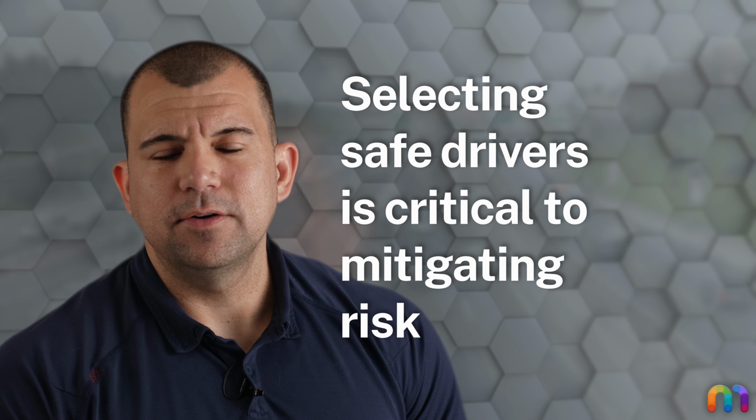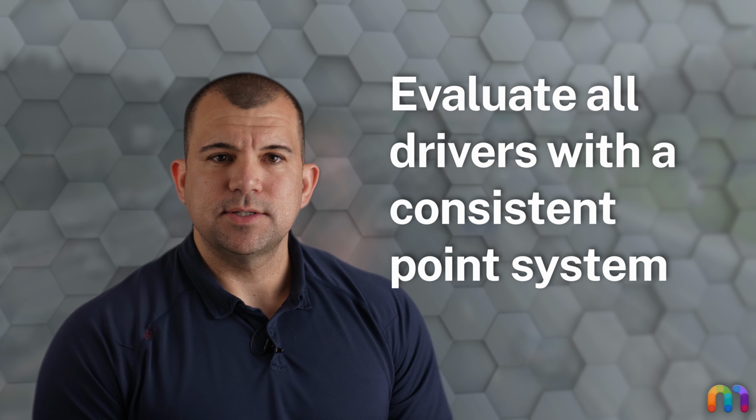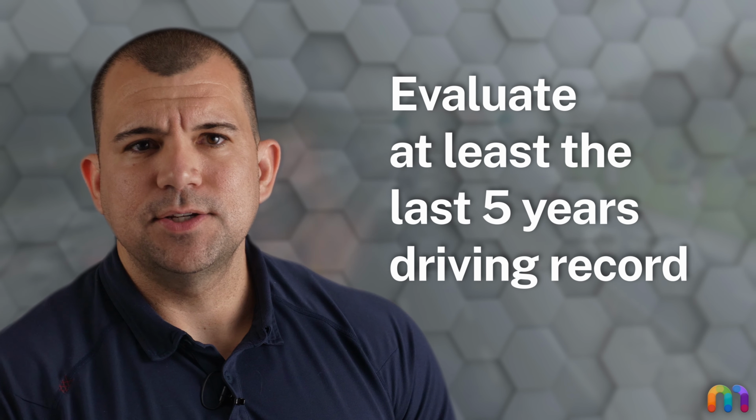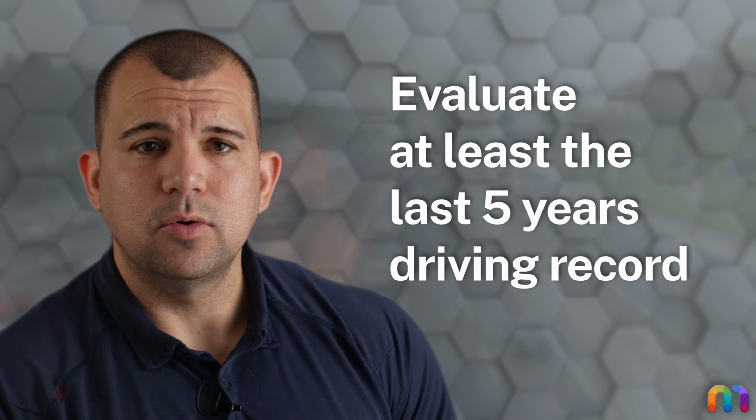Evaluating a driver's MVR has proven to be one of the most effective tools for reducing fleet safety risks. Consistently applying a scoring system that assigns higher points to the more severe violations enables an effective MVR review process. We recommend evaluating MVRs from at least the previous 5 years to determine if a driver has an acceptable, marginal, or unacceptable driving record.